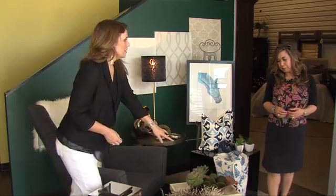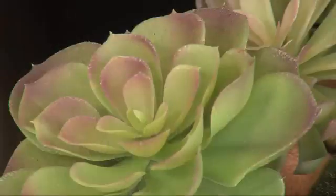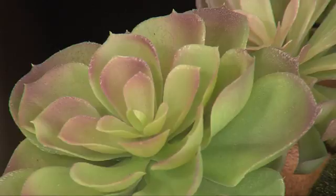Another popular trend for 2015 is the succulents. This is a plant that they also call the fat plant because it retains water and it's drought resistant. So even if you don't have a green thumb, it's a great way to introduce some greenery into your home and be able to maintain it throughout the year.